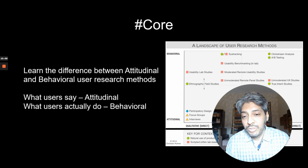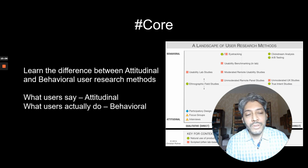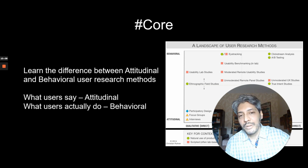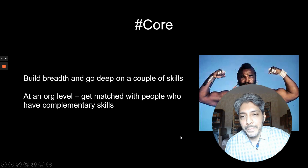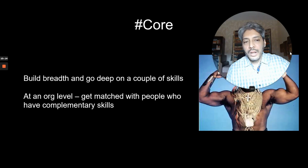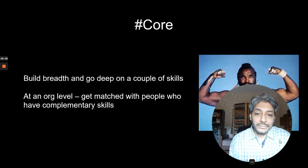This is a very core set of skills, and on this X and Y axis of attitude and behavior, there are a whole bunch of different user research methods, and you should become familiar with all of them. It's an important way of figuring out what you want to build. Right. Another core skill is building breadth.